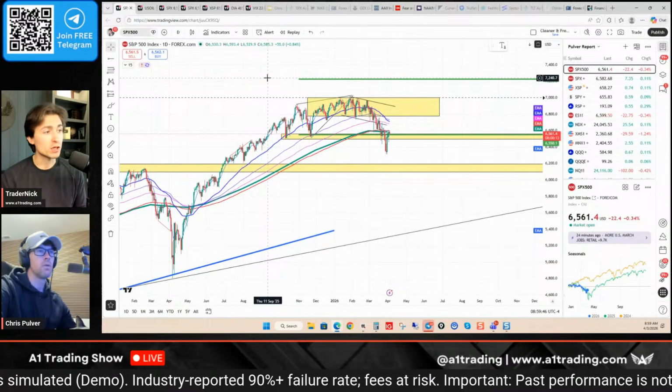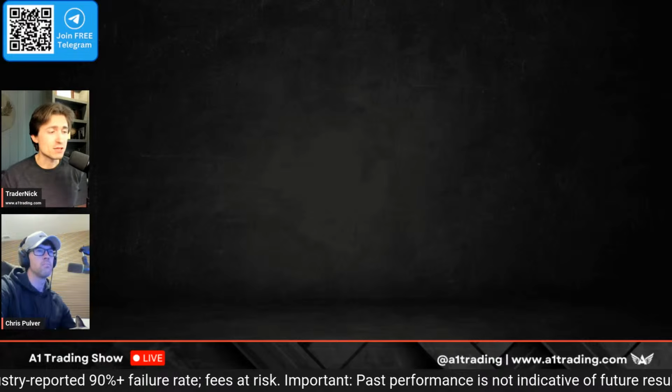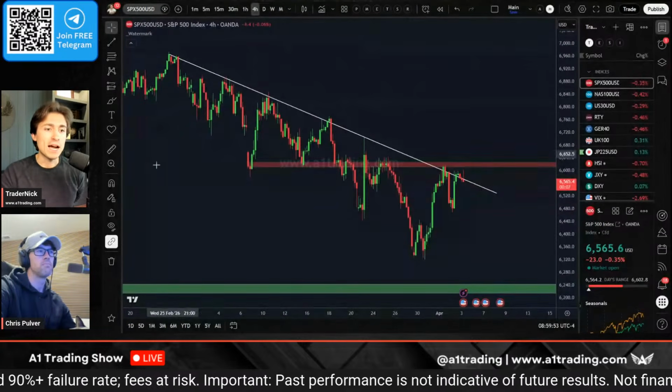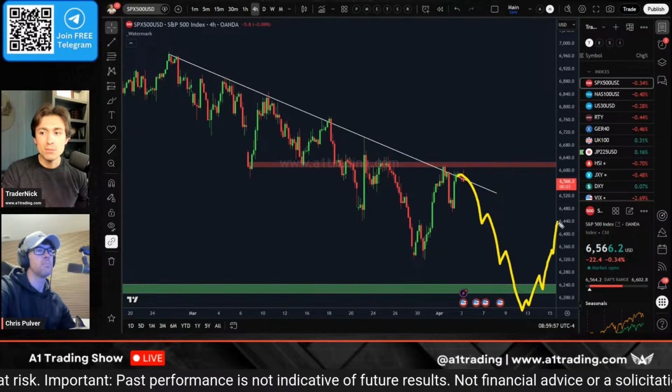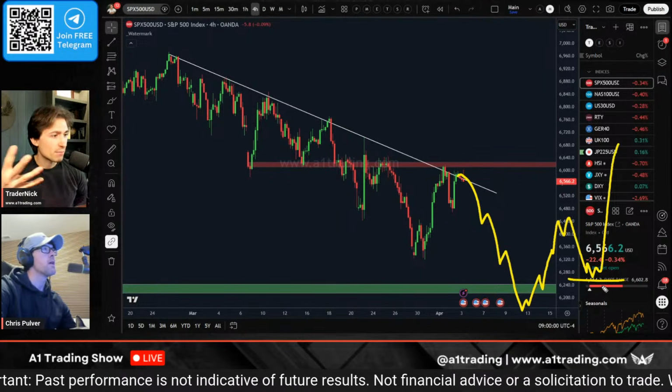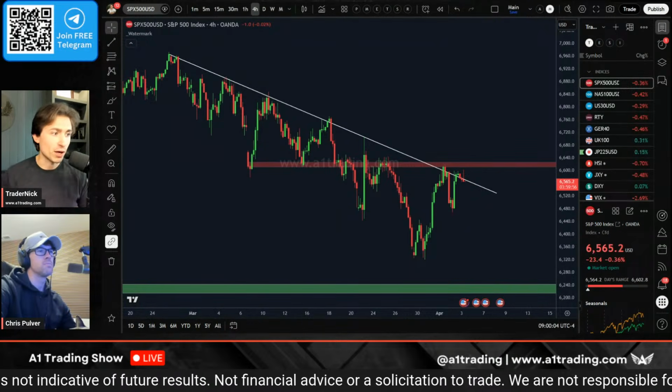So I'm looking for signs of a bottom. But what we could have is the macro looks okay, but to your point, maybe we just roll over again, and then maybe we bottom over here and I play it over there. I'm kind of agnostic to where I play the bottom. I like the macro, waiting for that bottom to show up though.